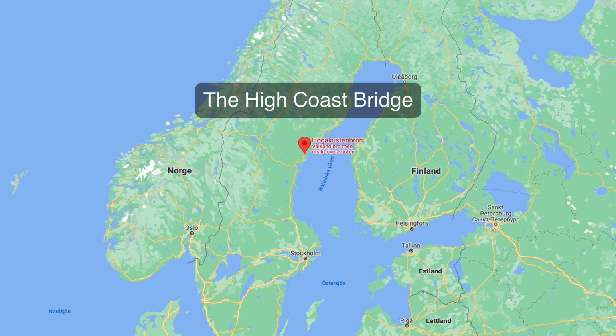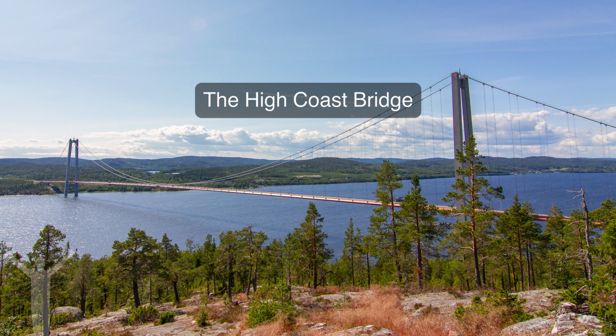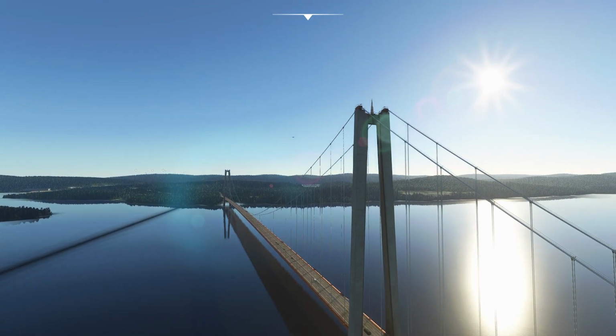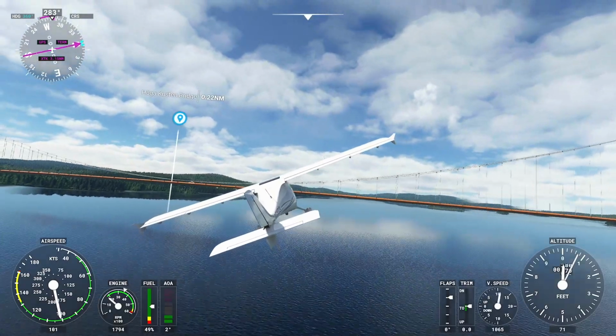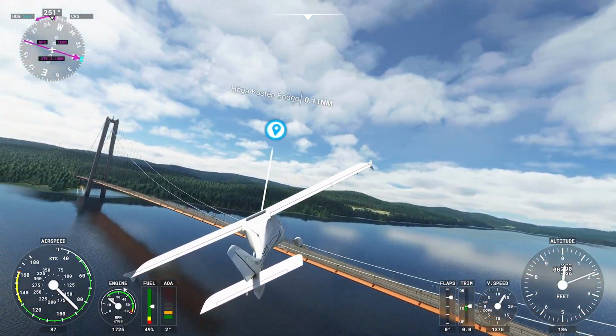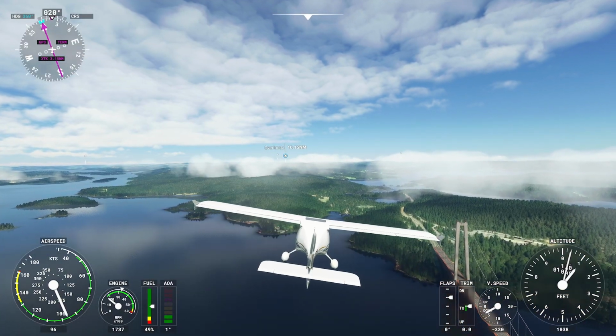And let's move out to the eastern coast of Sweden. This is the High Coast Bridge, Höga Kustenbron as we say in Swedish. It was opened in 1997, and it's the longest suspension bridge in Sweden. It's also one of Sweden's highest constructions, with bridge pillars of 180 meters.